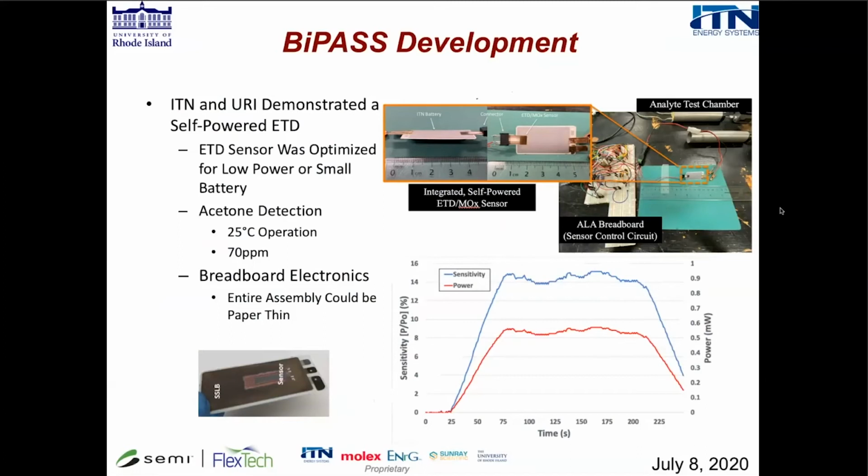Now that image just represents the sensor and the battery without all of the signal processing electronics that are required. At this stage of the project, the signal processing and all of the circuitry is done in a breadboard fashion, as you see in the image in the upper right-hand corner. But we were able to integrate the ETD sensor directly on top of the battery and place it into the analyte chamber and operate it as kind of an integrated device as the first step towards this bypass. And one of the things that really drives this is the need to get the battery, the power of the system much smaller. And Otto showed you a lot of how they've been successful at improving the sensor as well as the signal electronics to get that power down. And the first demonstration we did then was we were able to detect acetone basically at room temperature at parts per million level with this sort of an architecture. And it's very, very promising. So Otto, why don't you go to the next slide?